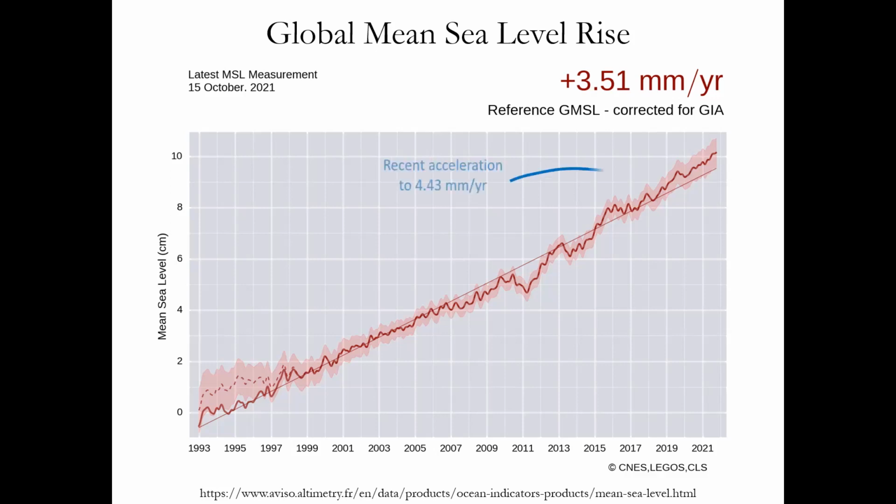But in the last 10 years, it has accelerated to over 4 millimeters per year. So sea level rise is accelerating. The rate of acceleration will currently take it to over 2 feet by the end of this century. Now it's going to continue to accelerate, so 2 feet by the end of the century is not a good planning target. Sea level is likely to be higher than that.